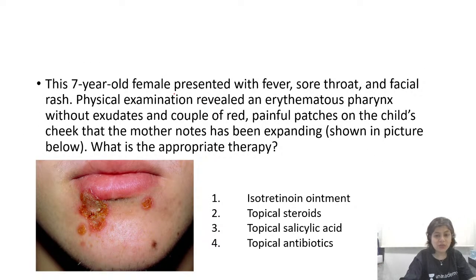Now this is the last question that we'll be able to take up. A 7-year-old female presents with fever, sore throat, and facial rash. Physical examination reveals an erythematous pharynx without exudates, and a couple of red painful patches on the child's cheek that the mother notes have been expanding. What is the appropriate therapy? Look at the picture, make a diagnosis and tell me what you will use.